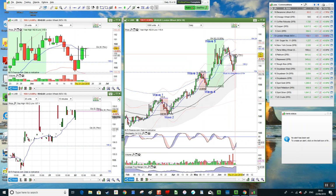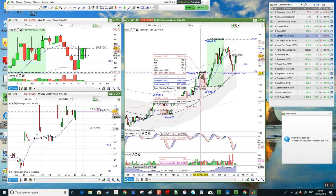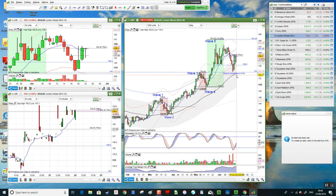Where do we go from here? It's a tough job to call at the moment. My target's still in place here for this wave at 164. The trend has not changed and we've held support. So you have to give the nod to the bulls at the present moment that we are still likely to hold this level and go and have the test of 164.